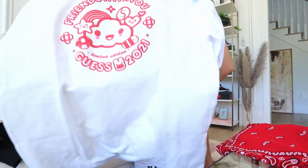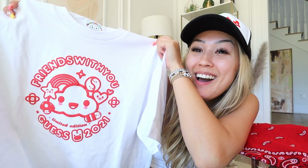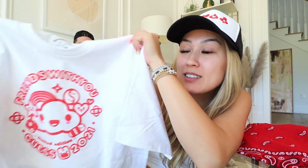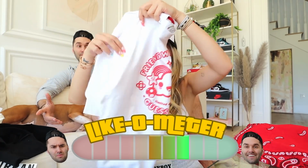Okay, next, this collaboration, this licensing deal that Friends With You did with Guess. I saw billboards for this all over the city, and obviously they work. It's so cute. It's 40 bucks. That's so cute. It's just not cheap at Urban Outfitters. It is not cheap. Big fan. So cute. I liked it. You liked that one.